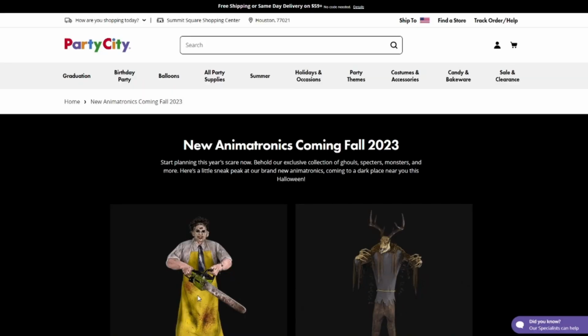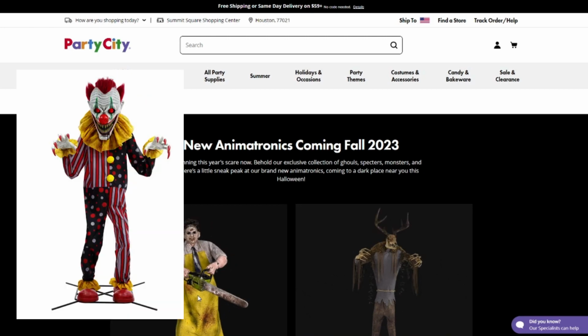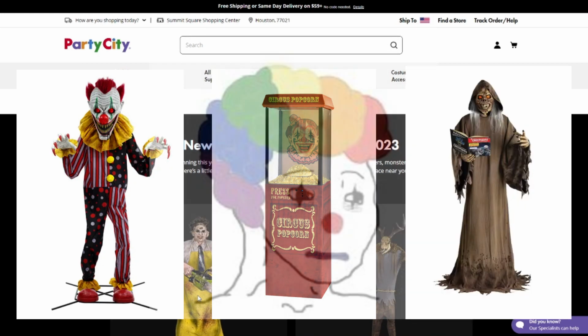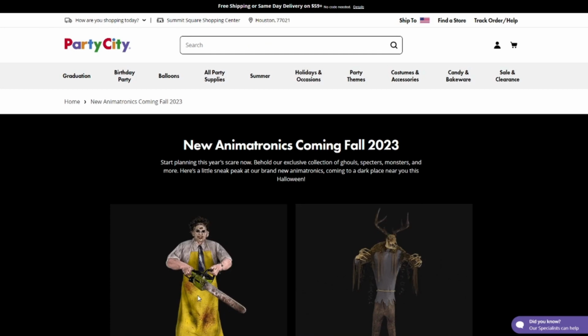Okay, Party City. Last year's lineup, we had amazing props. We had Cackles the Clown, the Popcorn Clown, Creep Show. I'm sorry, my brain only goes to clowns, but this year, it looks like it's even better, honestly. Not as many clowns, but I still think it's great. And I haven't seen anyone post about this, but they just updated the site for like the 5th time. So we're going to look at each of the props.